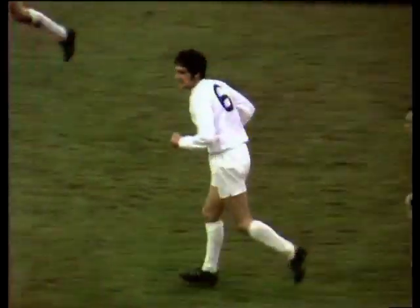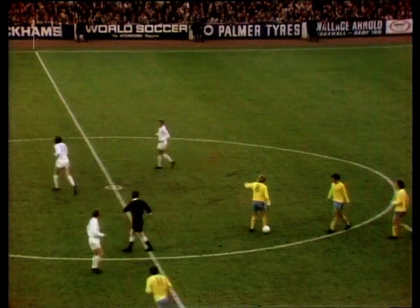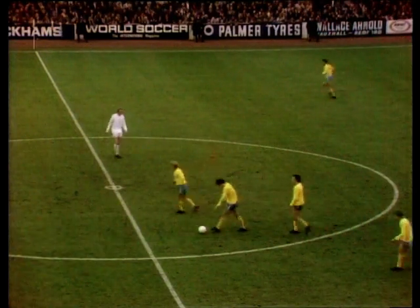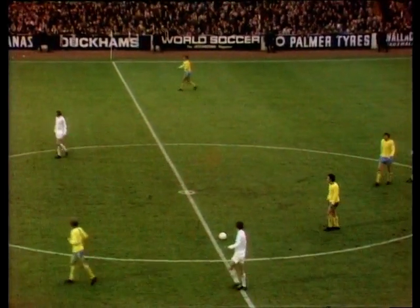Free kick to West Bromwich Albion, but that was a miss. Jack Charlton unselfishly placed that along the goal, and Clark and Lorimer were both there. Clark slipped, and that fooled Lorimer. 5 minutes to half-time, and yet again we see Leeds United monopolising play, but only one goal up.